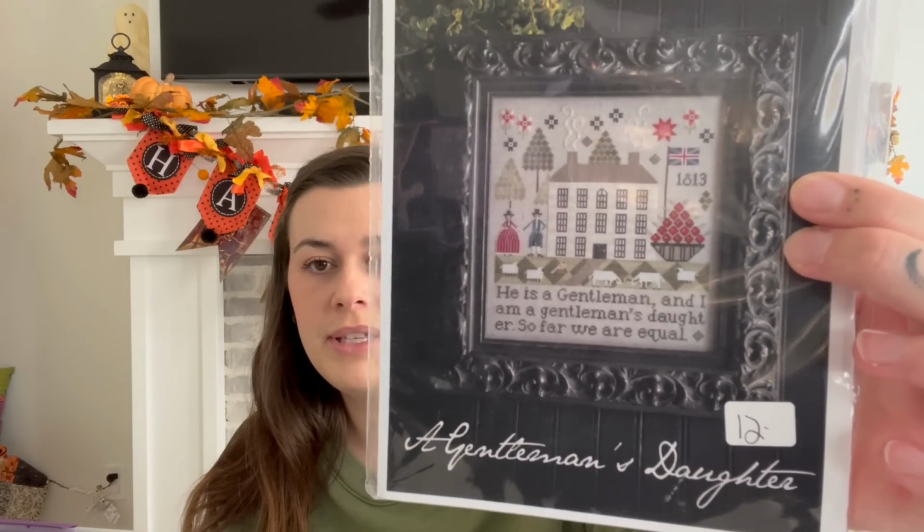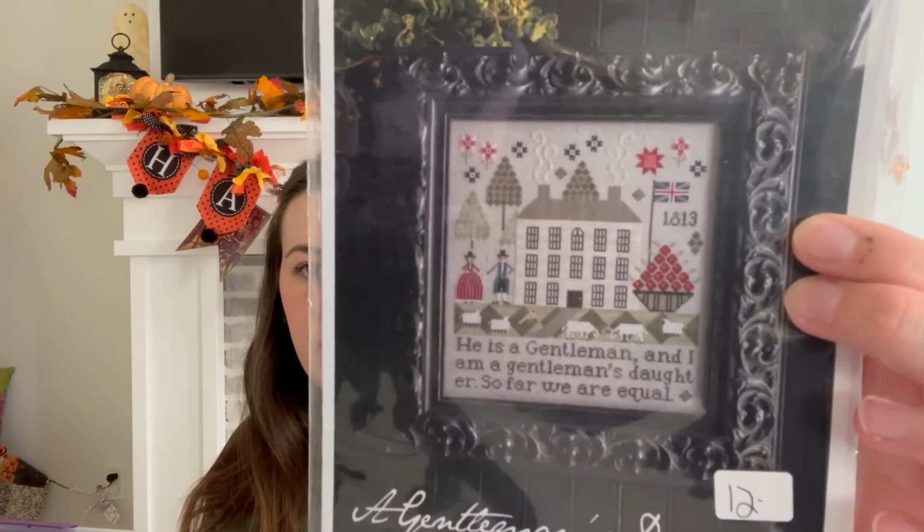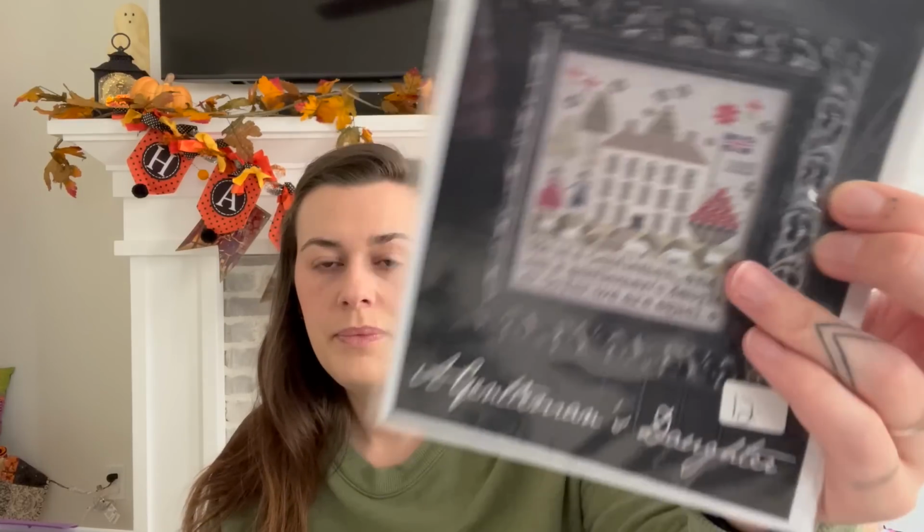And then another one that's been on my wish list for a very long time is Plum Street Samplers A Gentleman's Daughter. Love it so much. These are ones I did not kit up, so these are just the pattern.